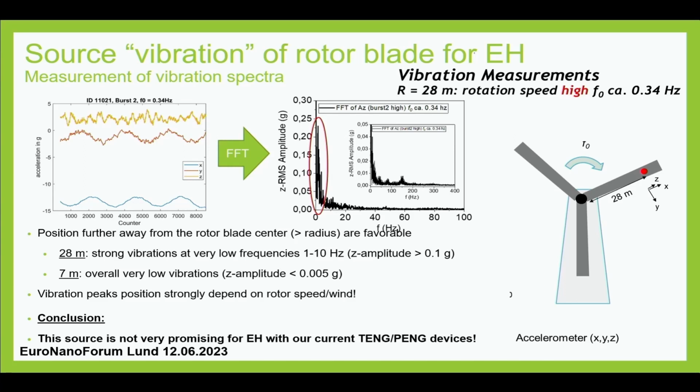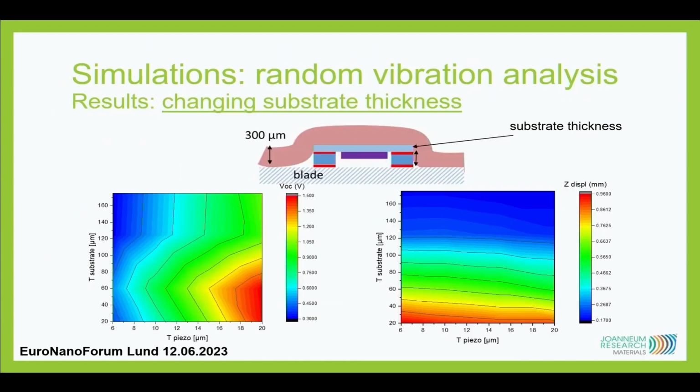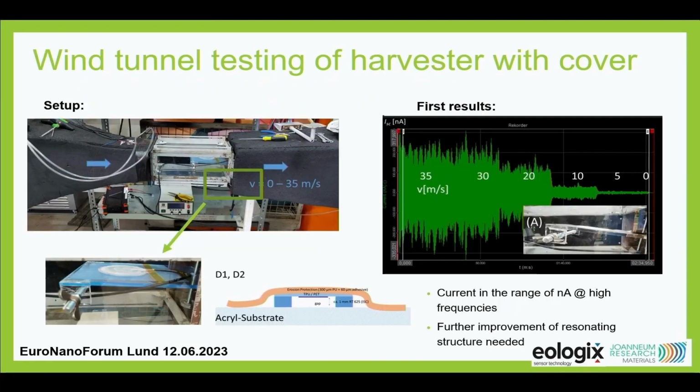We also analyzed by measurement data the vibrations on the wind turbine at different positions from the nacelle, and we could see that we have vibrations in the range of 1 to 10 Hertz with an amplitude of 0.1 G at most. So this is not a huge vibration for energy harvesting, but we started to develop our energy harvesters and first tried it with a closed structure, where we could reach, according to simulation and also in experiments, around 1.5 volts open circuit voltage. And we also then checked this in the wind channel, where we could apply such an energy harvester and measure the current and the vibration.